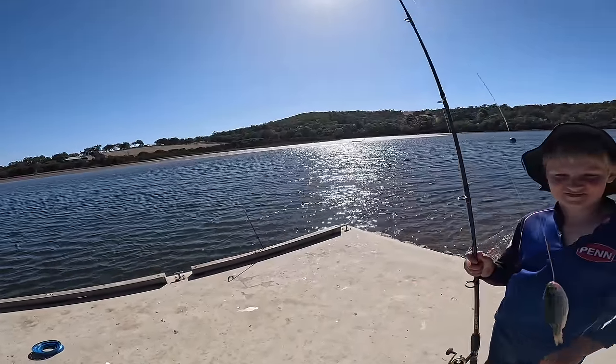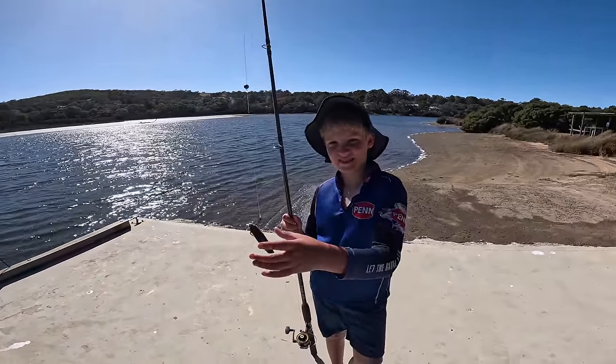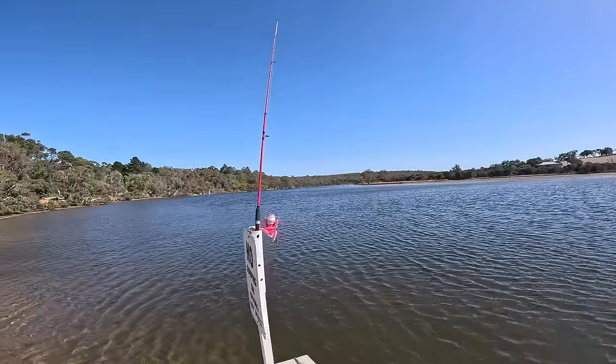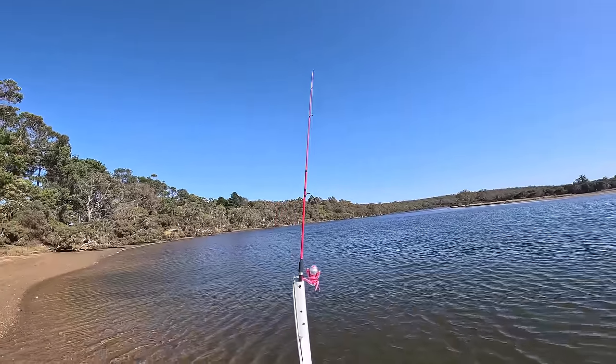Tyson's got a little trumpeter over, is it a dead one? Yep, little small. You're trying for mulloway already. He's got a small dead trumpeter. Put it on, mate, maybe you'll get one. Not one trumpeter yet for a live bait, boys. We need one. Come on. Just take it, baby. You'll know when it takes it.